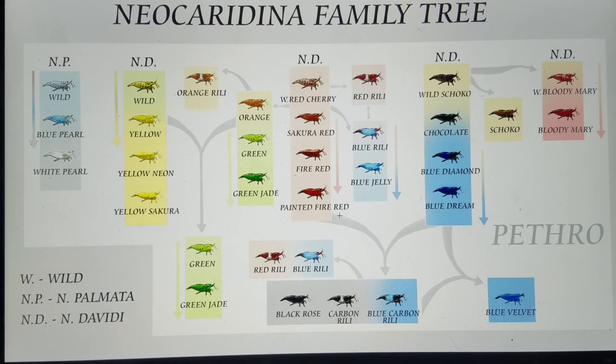And this stems from everything like blue velvet shrimp, yellow Sakura shrimp, green jade shrimp, blue Rili, black rose, carbon, Bloody Marys, chocolate, orange, red Rili, painted fire, you name it. All those Neocaridina shrimp that you know and love are in this chart, and the chart has been changing.